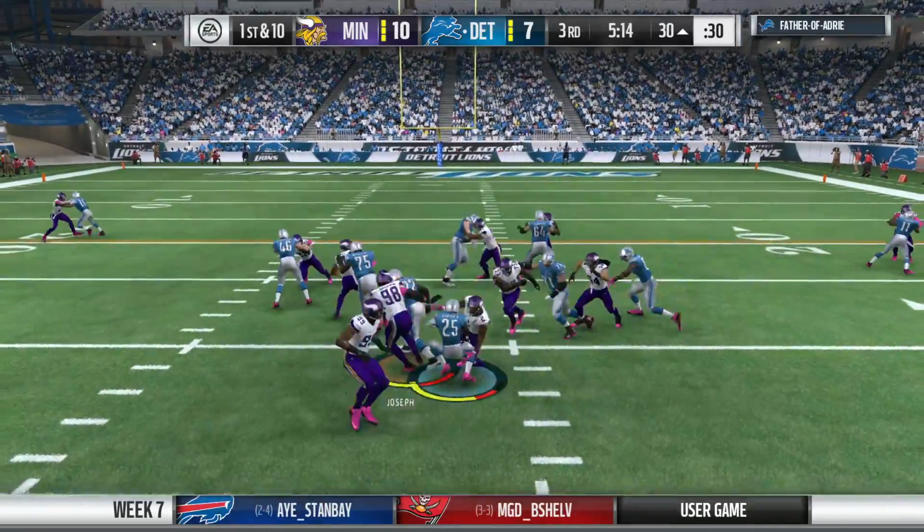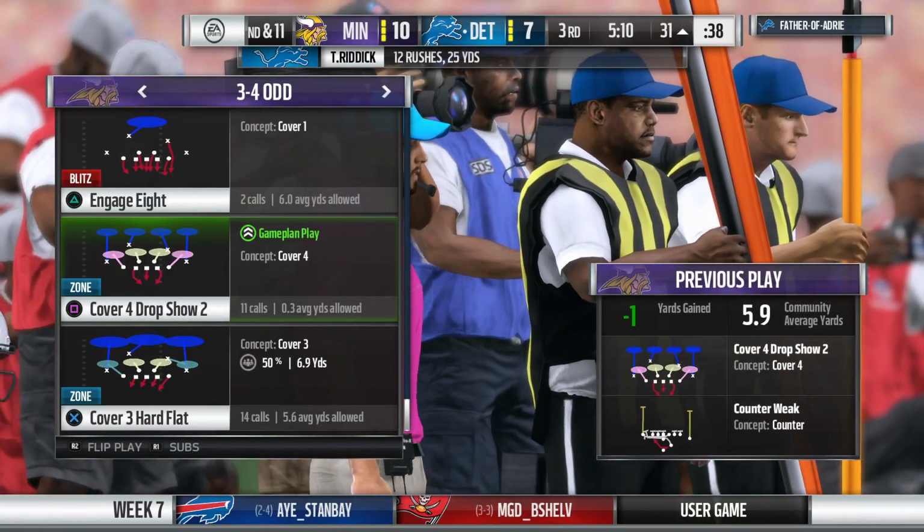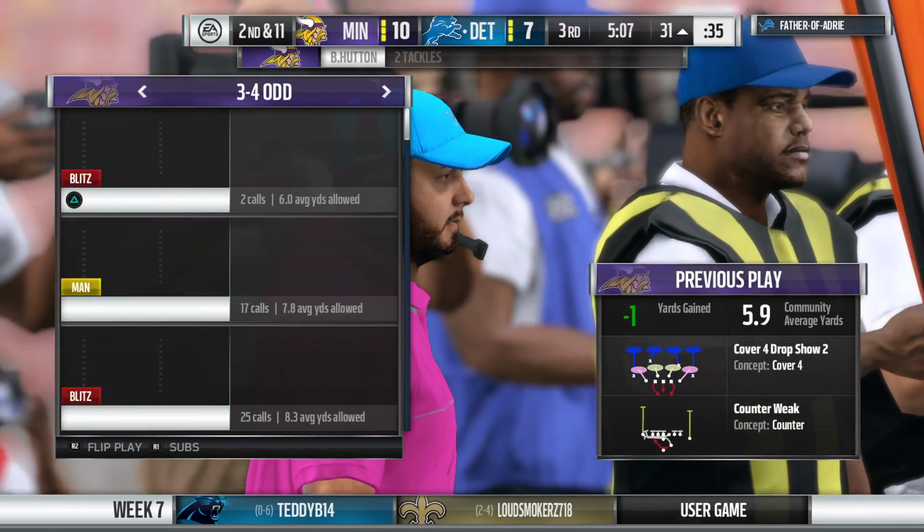Possible run anticipation here as the D-line sandwiches together. They'll give it to him right up the gut. And there just continues to be nowhere to run. He's bottled up again at the line of scrimmage.